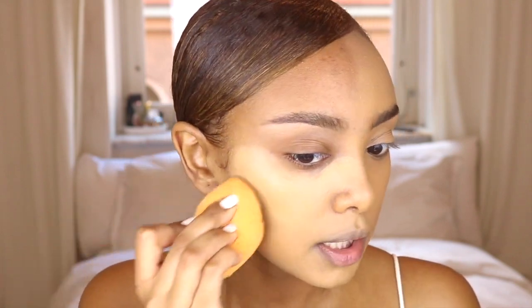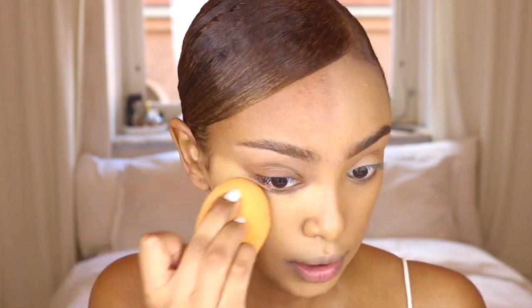Yeah, no, the sponges are not for me. See the difference? You guys might not see it that much, but I see it on my mirror. The coverage is not the same with a sponge and a brush. A sponge just sucks up the foundation for me. I just like to blend it at the end with a sponge, but not apply it with a sponge.